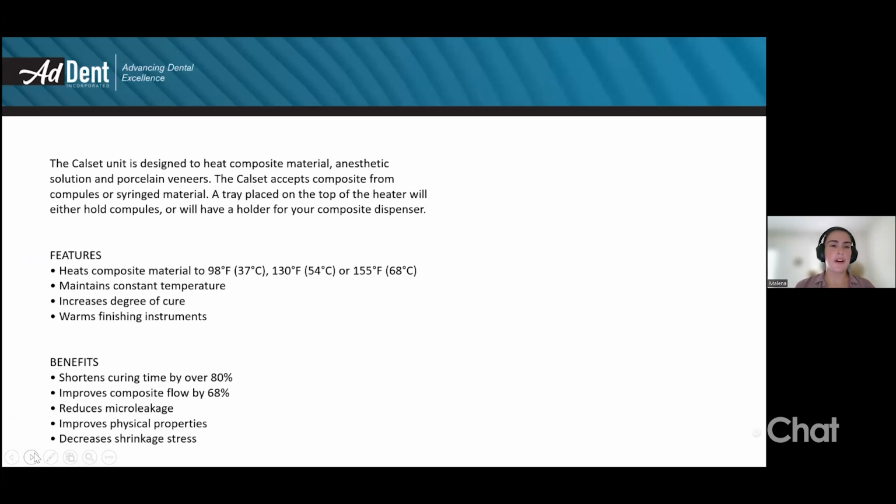So an overview of the Calset is that it is a heating device that will allow you to warm up composite material, local anesthesia, porcelain veneers, syringes, the dispenser of your choice. Listed there are a few features and benefits. Just to go over it, the Calset has 3 temperature settings. It provides you with constant temperature. It increases the degree of cure. It warms finishing instruments.